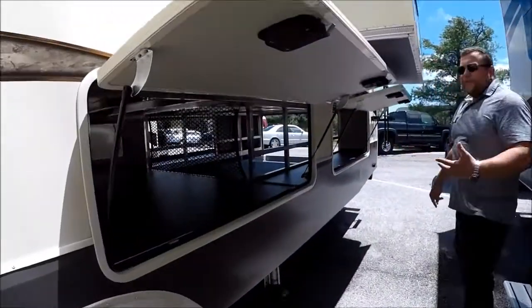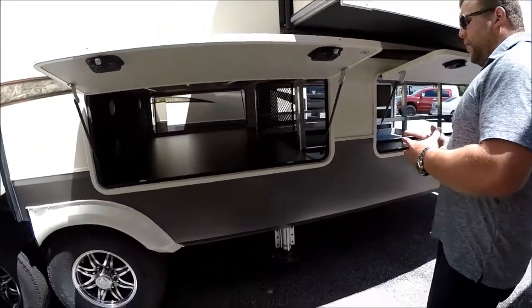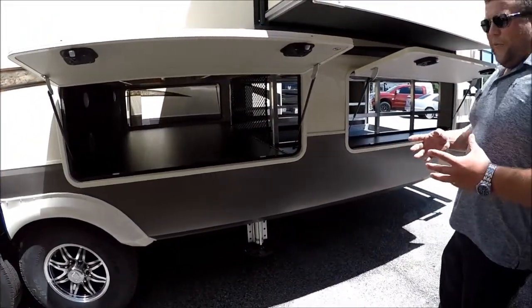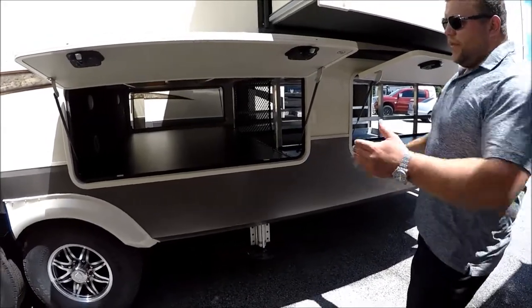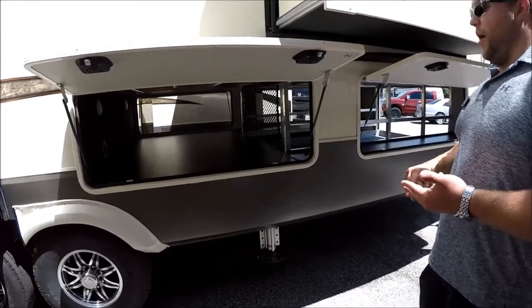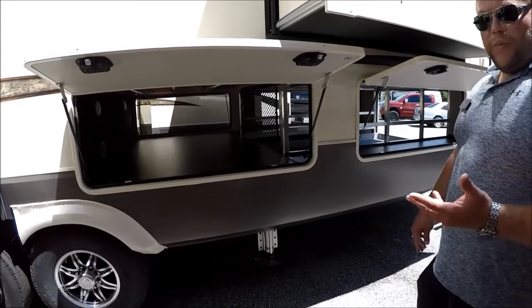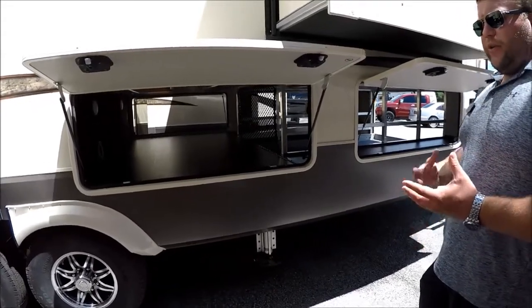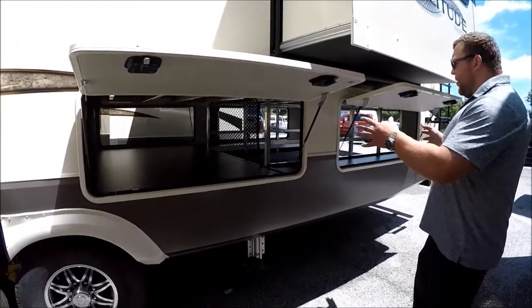So as nice as the raised rear is for the views, the seating, the sleeping, almost better than that is the storage you're going to get by raising that rear. This is almost 12.5 foot long, so this is going to give you plenty of room for kayaks, fishing rods, coolers, canoes, stand-up paddle boards. Whatever your plan is when you're camping, this is going to accommodate it.